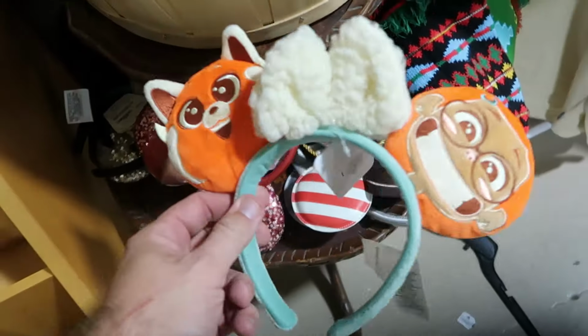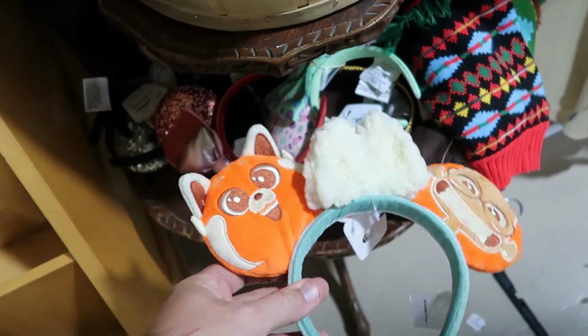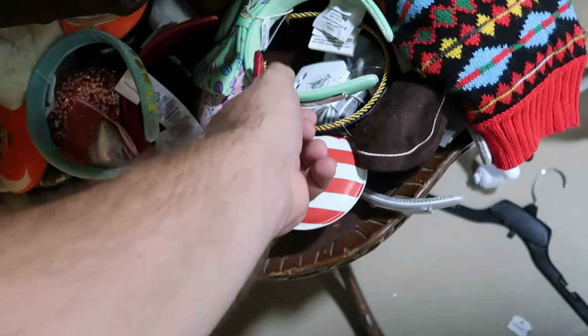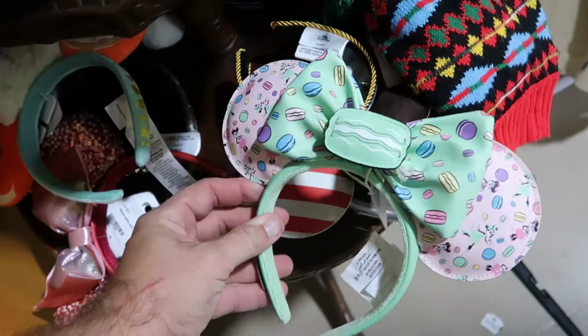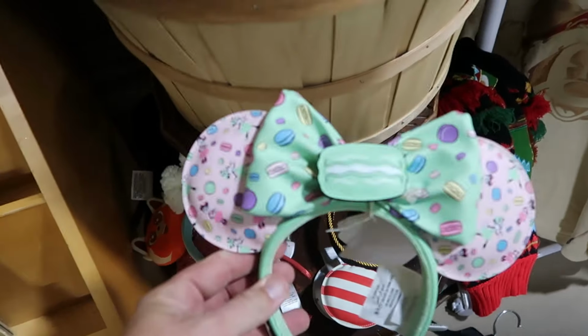We have the Turning Red ears with the red panda. It's embroidered "Power" and then "Panda" on either side. And then this pair here, let's see what this is. Okay, so these are the macaron ears. These are actual Disney Loungefly.